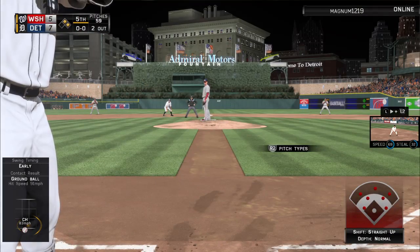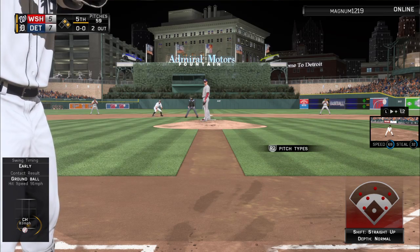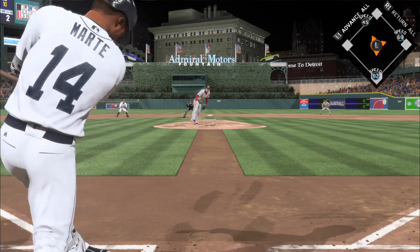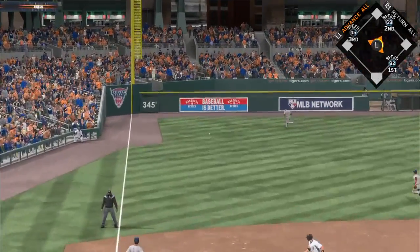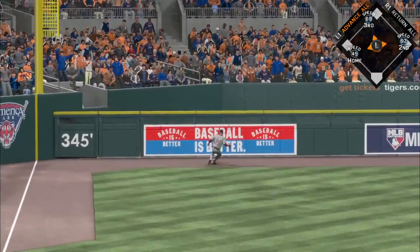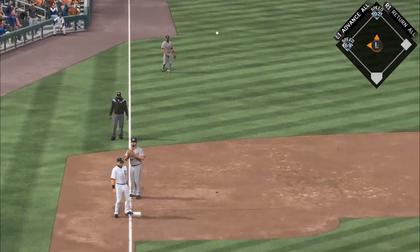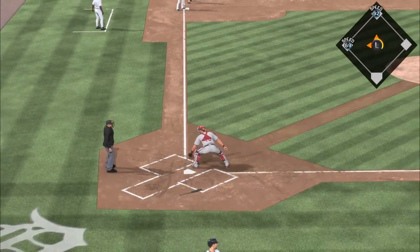Starling Marte digs in, and we'll see what he can do here with 2 on and 2 out here in the 5th. Yeah, a couple of ducks on the pond out there looking to make that trip. This ball gets down. Let's see if they try to score. Around third and being waved on home. And the run is in to score from second. It's now an 8-5 game.